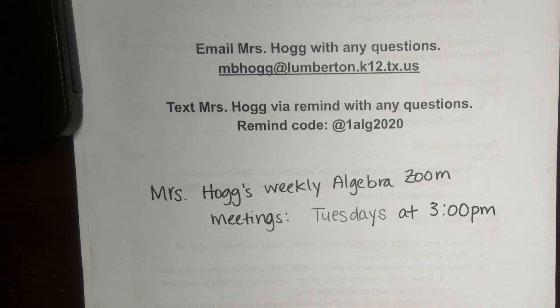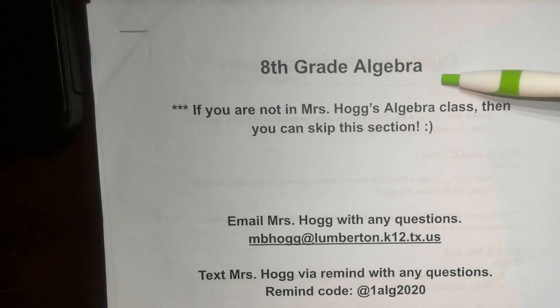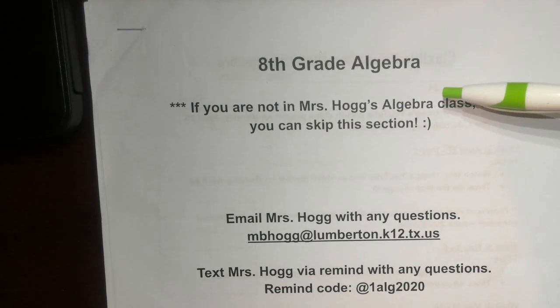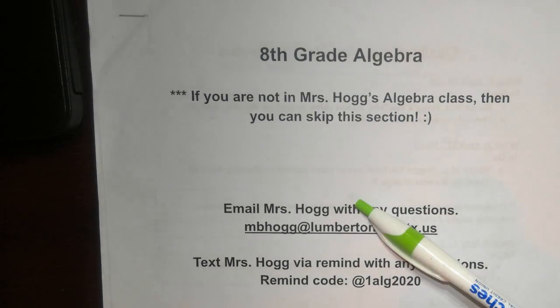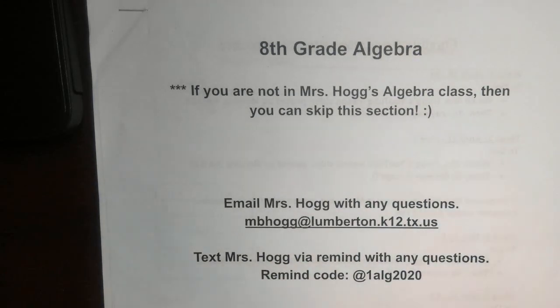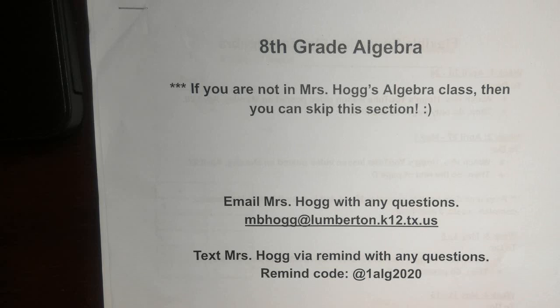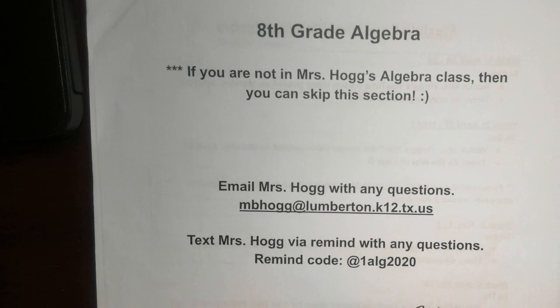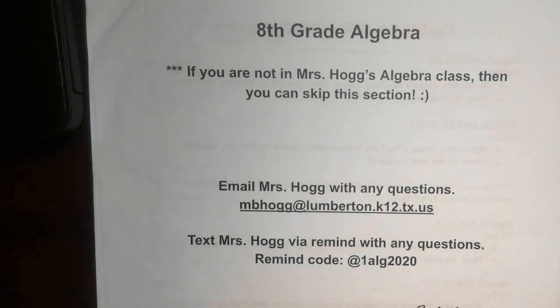So you're going to receive a packet, and it's going to be an 8th grade packet. This is just the algebra section of the 8th grade packet. But in that one packet, it's going to have an English section, a science section, an algebra section. There's going to be an 8th grade math section. You don't need to do that section, okay? And then there's also going to be a social studies section, history. So it says in this section, obviously, if you're not in Miss Hogg's algebra class, then skip the section.